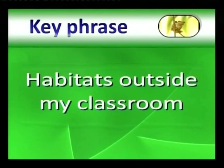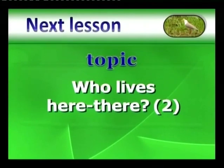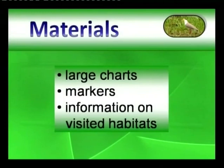Teachers, our next lesson will be the second lesson, who lives here and who lives there. Lesson number 2. Materials which you will require are large chart, markers, and the information that you have collected today in your lesson on the places that you visited. That will be done in our next lesson. So those are the things that you will need.